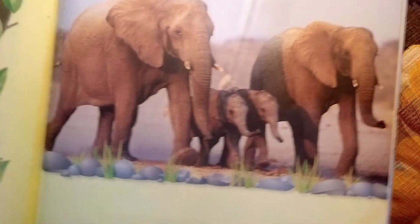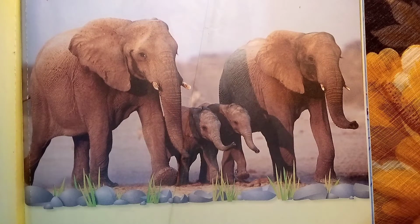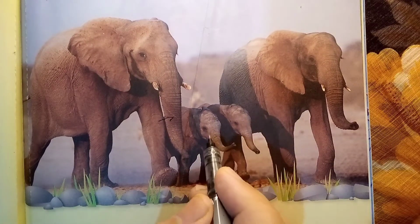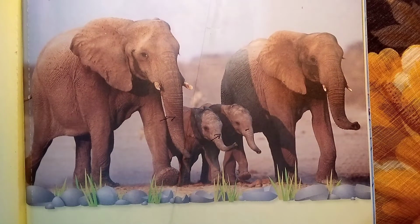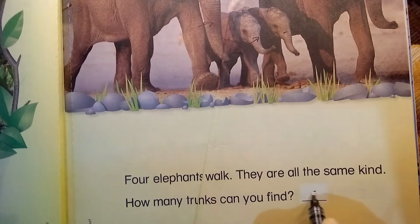Here, four elephants walk. They are all the same kind. How many trunks can you find? I see here one trunk, two trunks, three, four. I see four trunks. How many trunks can you see? I see four.